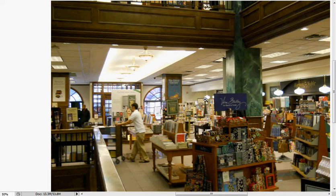As we can see, Barnes & Noble's is obviously predominantly a book seller. A lot of the space is dedicated to either shelving or displays. We can still see those windows with the arches, and as you can see, this is where the registers are. Originally, this building was a Macy's store.